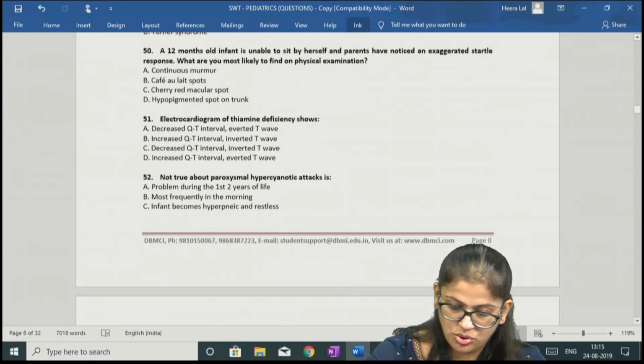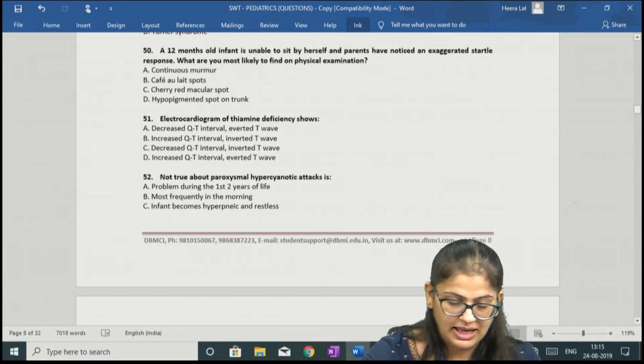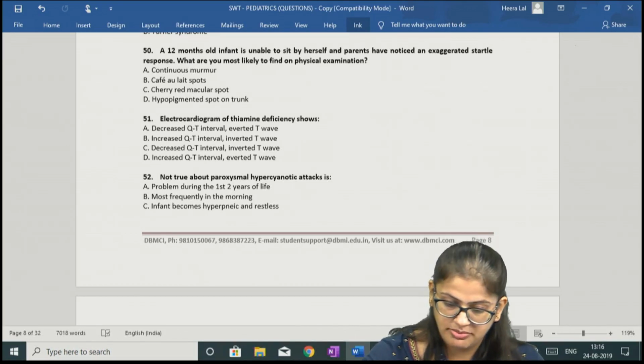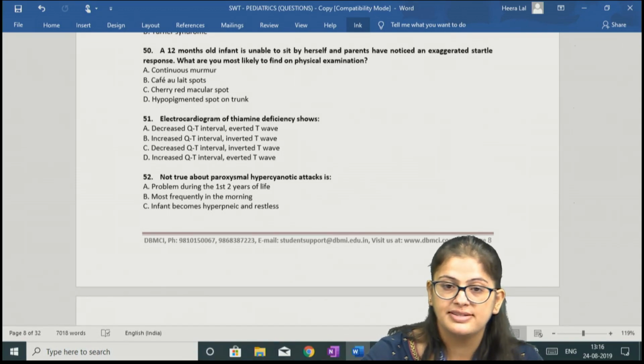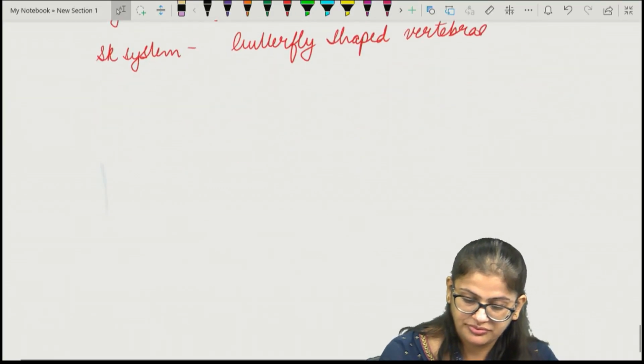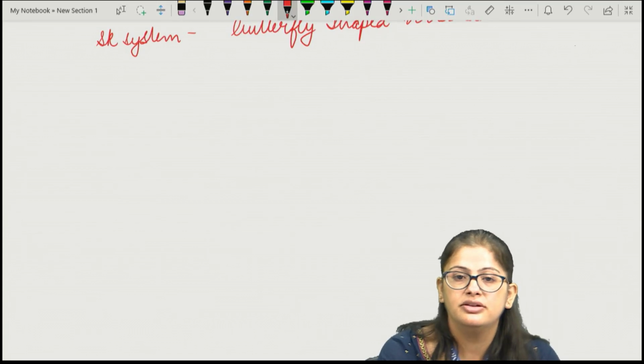So next we come on to question number 50, and that is, a 12-month-old infant is unable to sit by herself and parents have noticed an exaggerated startle response. What are you most likely to find on physical examination? And the correct answer to this question is option C, that is cherry red spots.